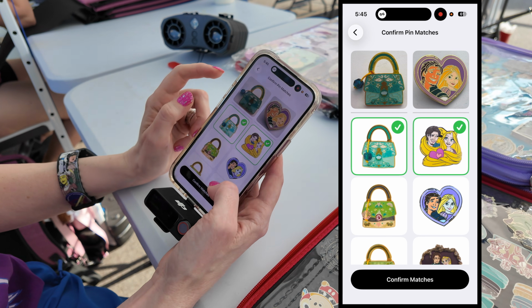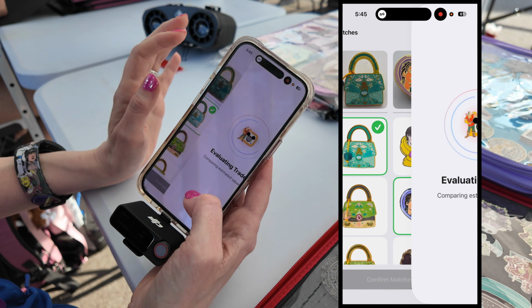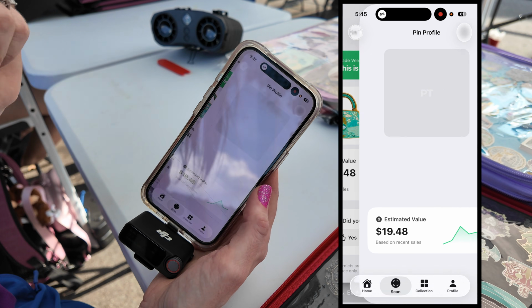Okay, that's correct, and that's correct, so I'm going to confirm the match. No, this is correct. There we go. I'm going to confirm the matches. And now it's saying one is 1948, one is 18, and so that is a fair trade, it says.